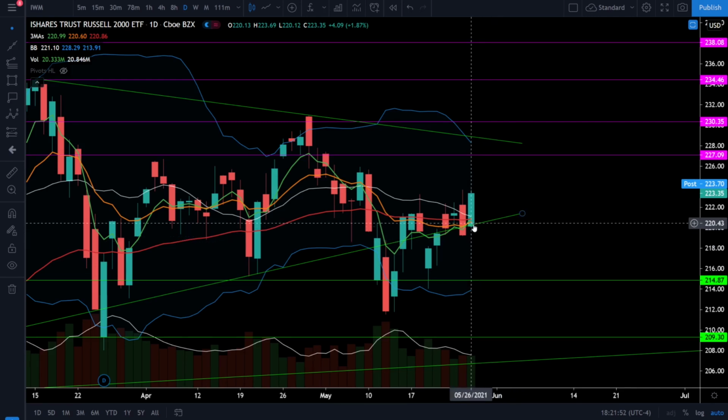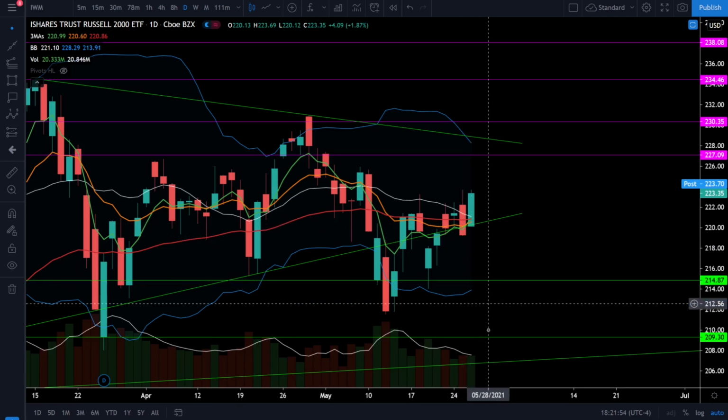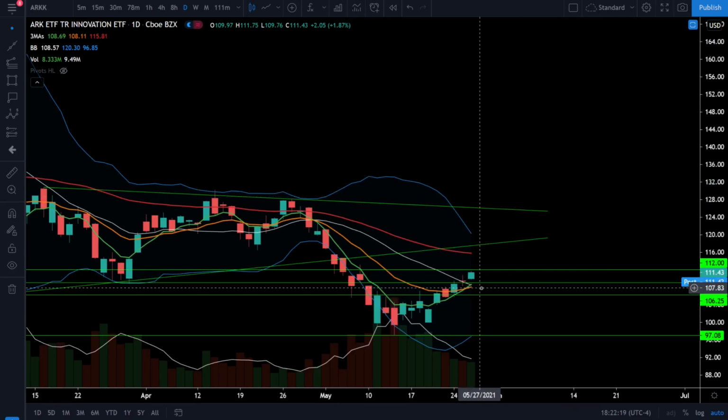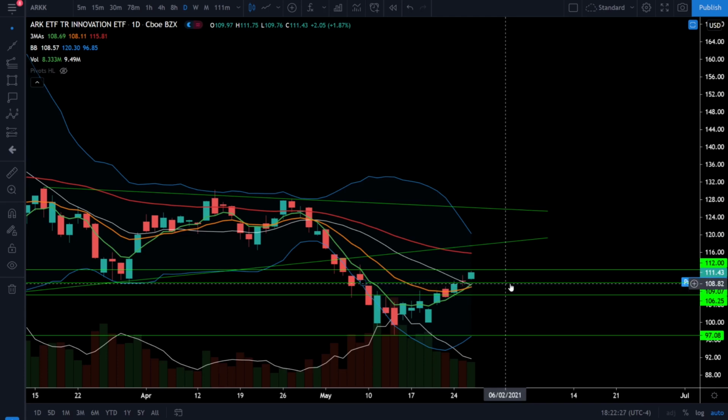If we do break down, watch the critical support level at 215 and 209. On the ARKK ETF, we went up 1.87% today and we did close back above that 20 simple moving average. Remember that ARKK was in a bear market and all of the moving averages were stacked to the bear side, and today we do start seeing the 5 EMA crossing back above the 13 and the 20.